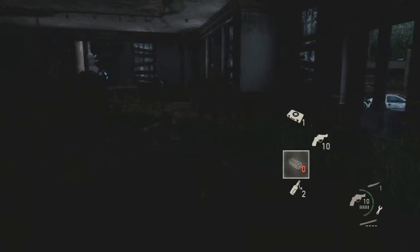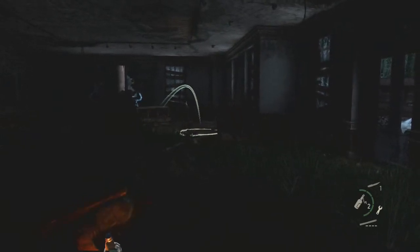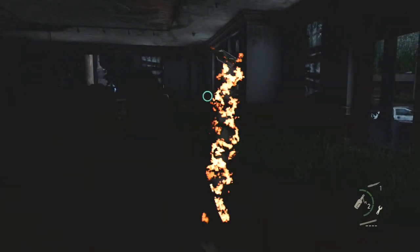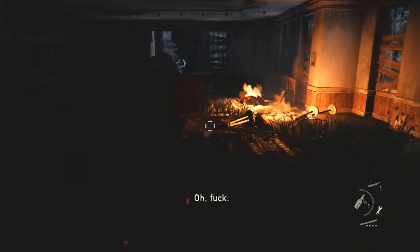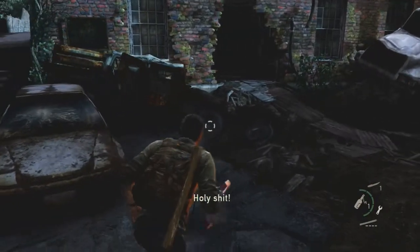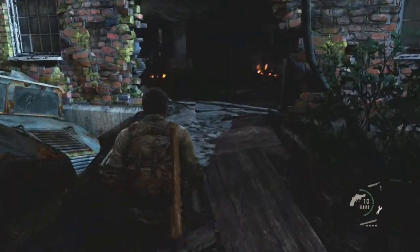Hey, you know what? Let's have a little bit of fun. I could just throw it in between both of them. Oh, it's not gonna hit them though. I don't think it's gonna hit both of them. Alright, let's just throw it at this guy. He's not gonna catch on fire too? Did he? I don't know. Yeah. Alright, cool. I got both of them. That was pretty funny.